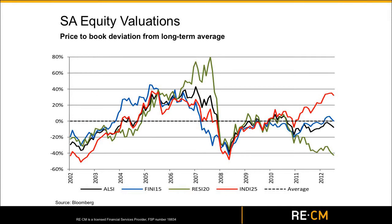Looking at this graph, what we show here is the price to book multiple versus the long-term average for each of the sectors within the All Share. Now, the All Share is represented by the black line, but you have the resources sector in green, the industrial sector in red, and the financial sector in blue. And you can see that the index which is trading today substantially above its long-term average is in fact the industrial sector. The sector which looks very cheap looking at this metric is in fact the resources sector, the index in green.